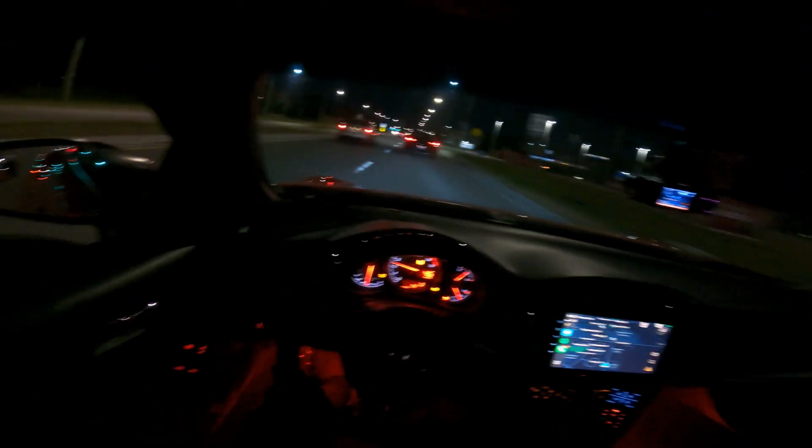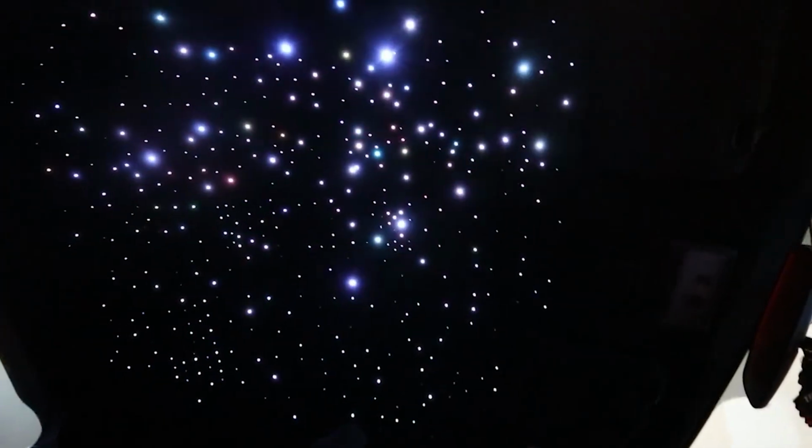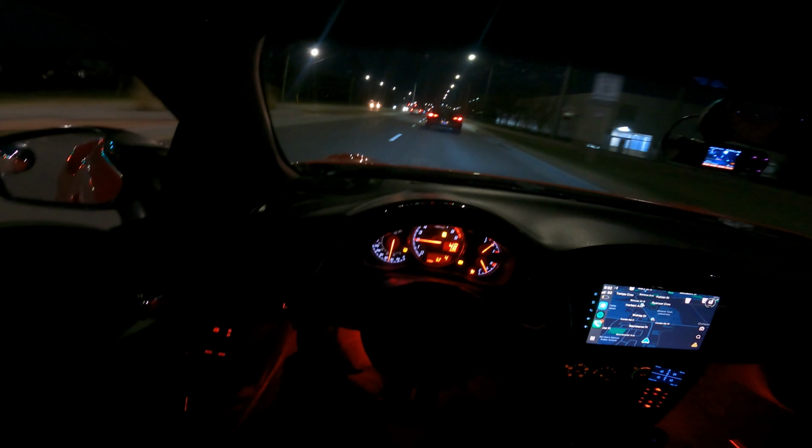My only regret with these Starlights is I wish I did 600 pieces. This one that I have right here is about 450 pieces. But I wish I did 600. I think 600 would have looked a lot better, but I'm still super happy with this mod right here. It's definitely worth it.